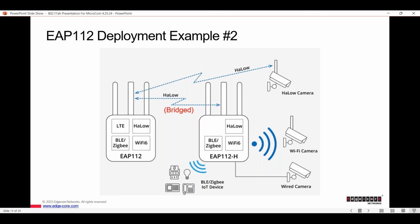You need a little bit of coverage. I could think of campgrounds even, and cameras, or access control, just different things that I could see. You need wired Ethernet going to something off that EAP112 too? You can do that.